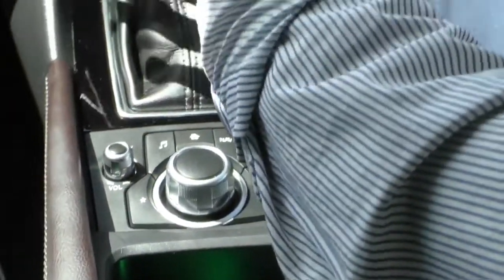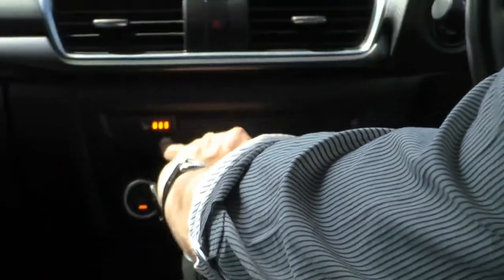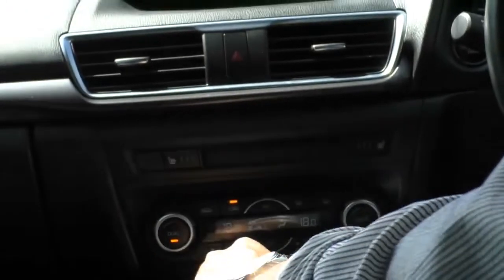Now below the actual 2 vents, there are heated seat buttons, so the driver and passenger do get heated seats. There are 3 different heating temperatures.